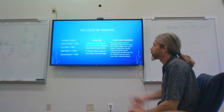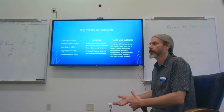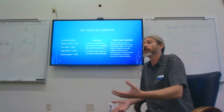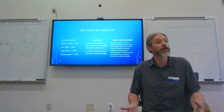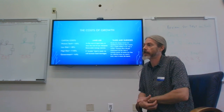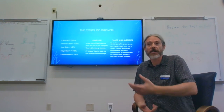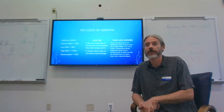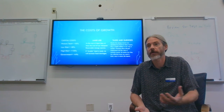But there's costs of growth. Let's start with capital costs. The cost to borrow the money to build the project. Shockingly, that's one of the most expensive costs of any project, guys. Let's look at a real estate development project. If you're going to borrow, let's say, $300,000 and you're going to build an apartment complex, the interest on that $300,000 is going to cost you about $1,200 per month. The monthly payment to pay that apartment complex off over 30 years is only going to cost you about $500 per month, for a total monthly payment of $1,700 per month for my apartment complex that cost me $300,000.